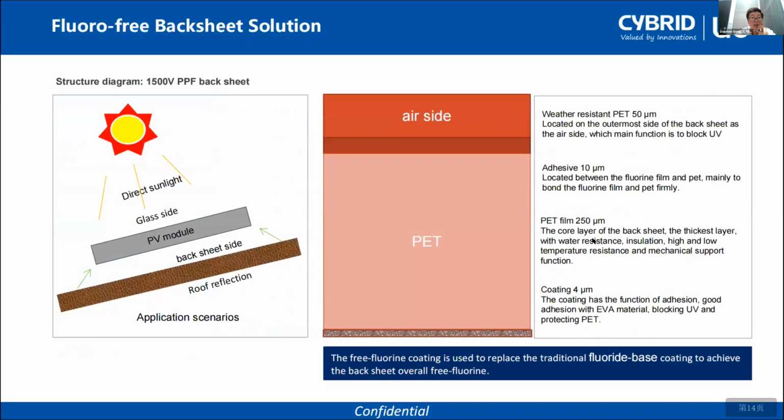Yeah, this is our design for this kind of fluoro-free backsheet. It is made of 50 micron UV resistant and hydrolysis resistant PET. The inner side is 250 micron PET. Then there is a special coating without fluorine resins. This is also chosen by a lot of big Chinese module players like Trina. They use this kind of backsheet for rooftop modules.